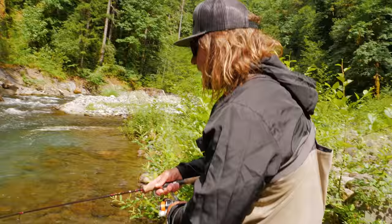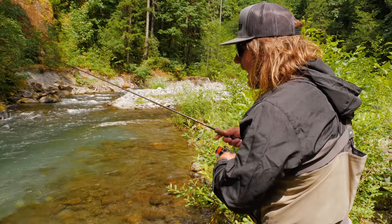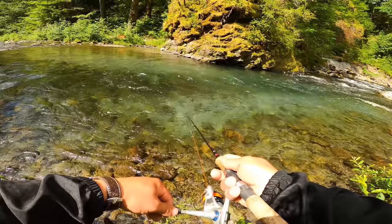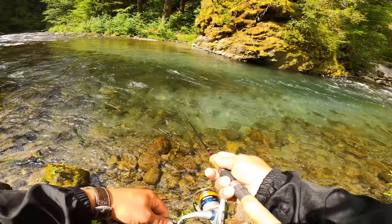The main part of it is you just want that blade spinning. It doesn't have to be spinning fast, but it has to be spinning a little bit so that thing can attract those fish. It gives off those little vibrations, gives off a little bit of sound sometimes, and really it's just reflecting that light off of that blade while it spins.